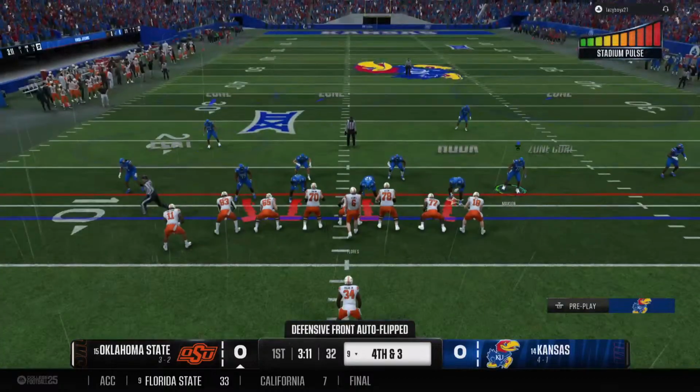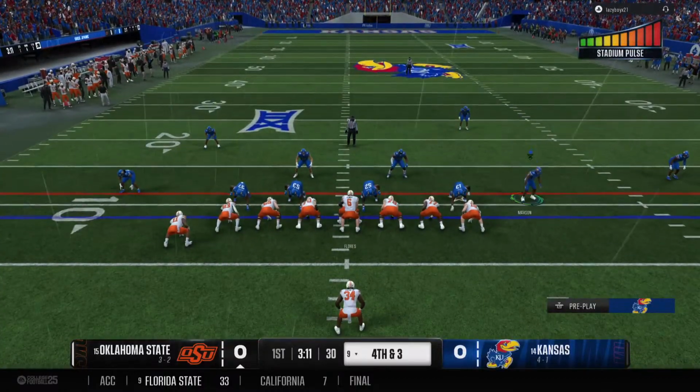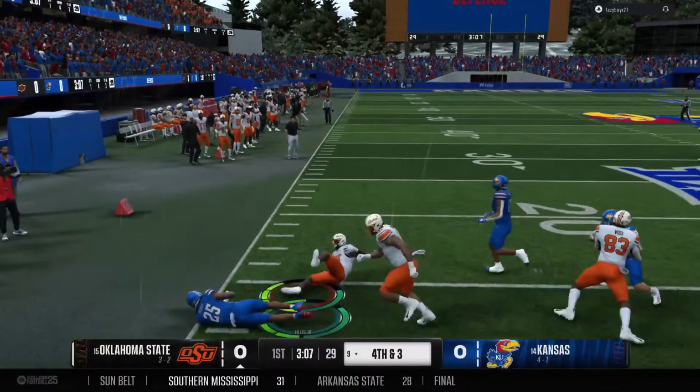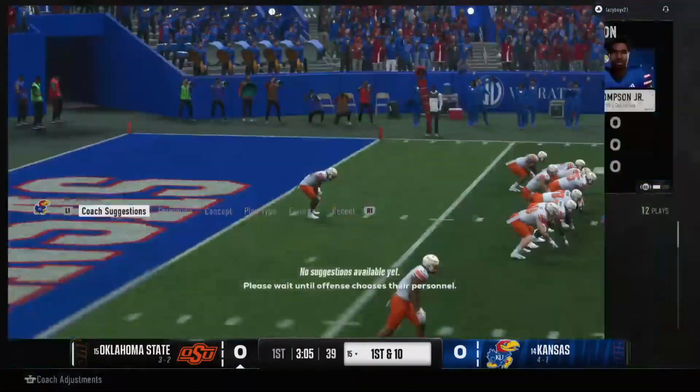They're expecting a quick throw. Everybody dug their heels in the ground. They're able to break on the ball and force the incompletion. Tackled, but he has a first down.